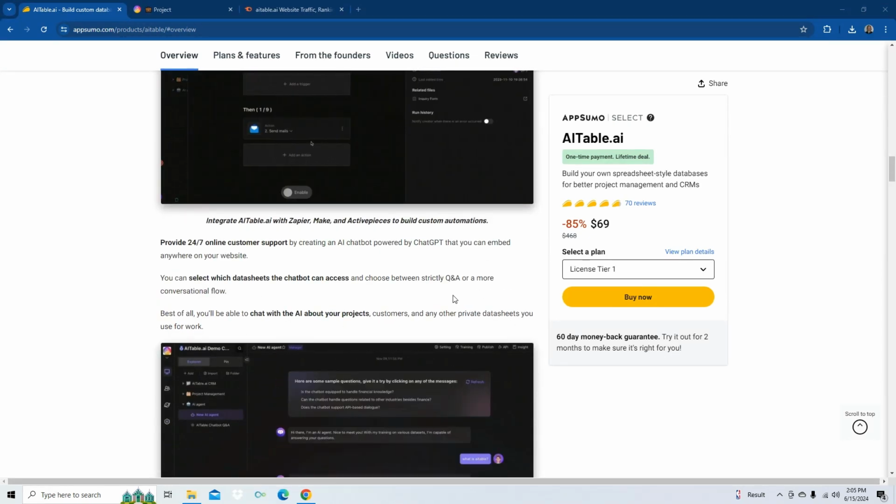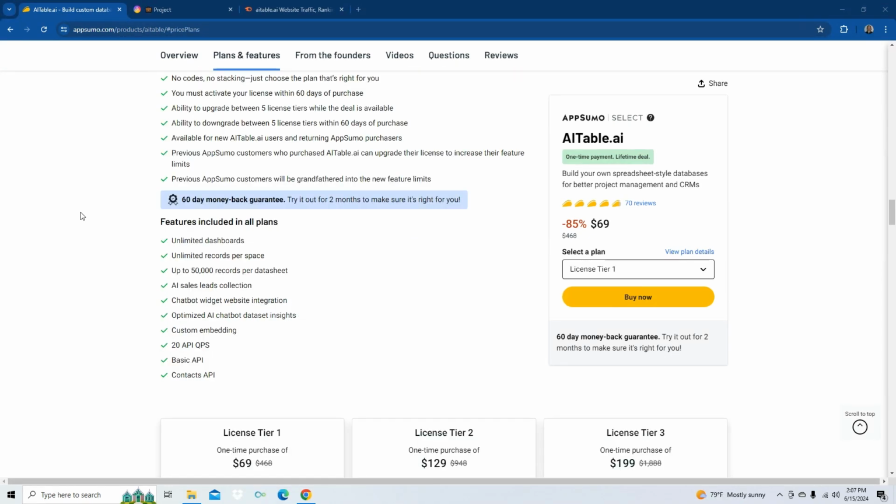tasks off your plate. Okay, AiTable.ai is 85% off today, so you get it for $69. It has 70 reviews since January, so that is definitely kicking off. Features included in all plans: unlimited dashboards, unlimited records per space, 50,000 records per data sheet. They are also offering a 60-day money-back guarantee. Try it out for 2 months to make sure it's right for you.